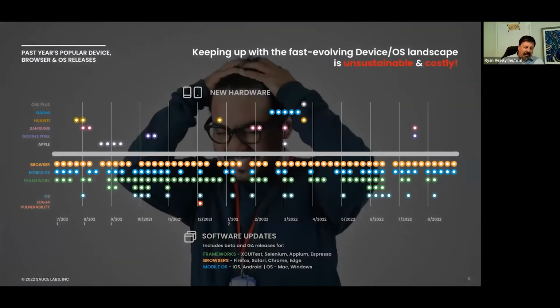pressures. This slide represents from July of last year up until August of 2022, just kind of a quick view of all the various different things that developers have to deal with, whether it's new devices that are being released by manufacturers, or new browser versions or new OS versions, new frameworks that are being introduced, new versions of frameworks that are being introduced, lots of different things that are constantly being innovated on. And whenever that happens, of course, there's sometimes those security incidents that cause problems as well. So there's just a ton of things that you have to react to.